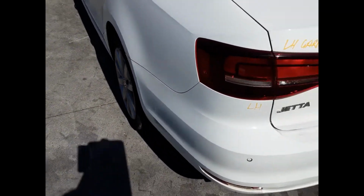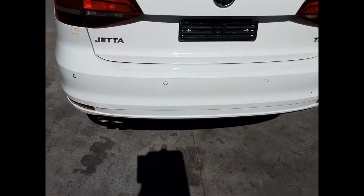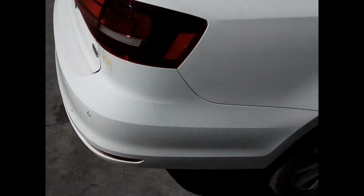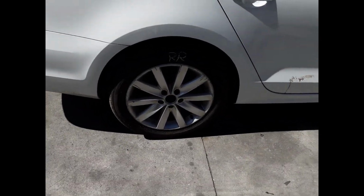Left tail light. Left boot lid garnish. Tidy rear bumper cover. Boot lid appears to have no damage. Right hand boot lid garnish. Right hand tail light. Right rear 17-inch factory alloy mag with a good tyre.